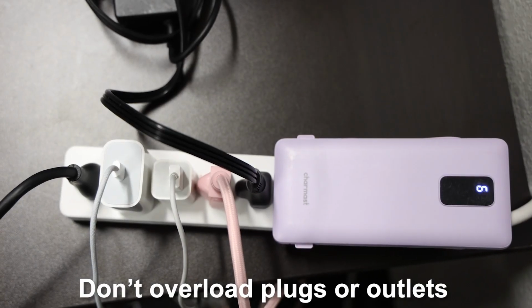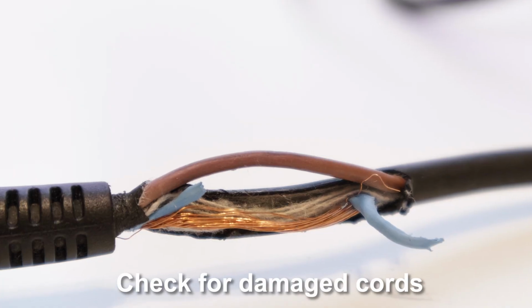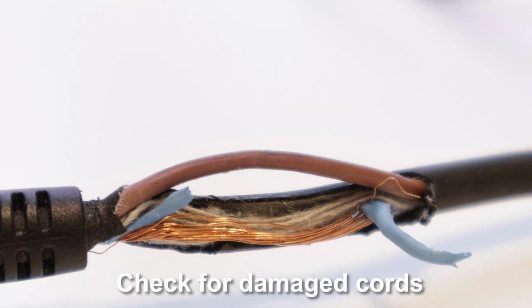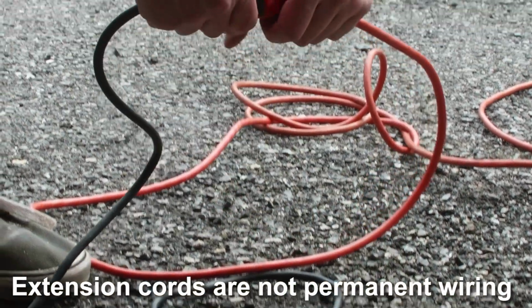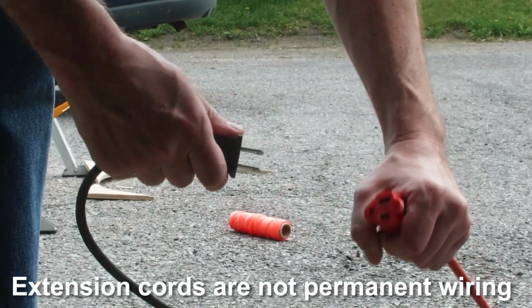Don't overload outlets. Plug in only one high wattage appliance per outlet. Be sure to inspect your cords regularly for damage or fraying. Stop using and replace damaged cords immediately. Only use extension cords as a temporary solution, not as permanent wiring. Don't run them under carpets or through doorways as they can be a tripping hazard.